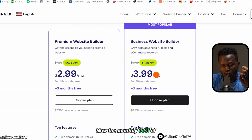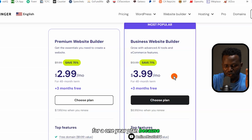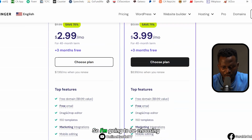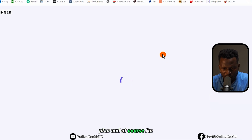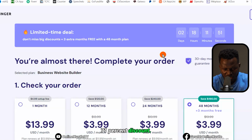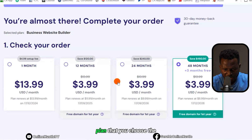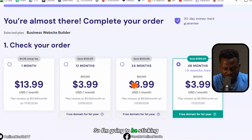Now, the monthly cost of this plan is $3.99, but I would encourage you guys to go for a 1-year plan because that way you actually get to save a lot more than just 71%. So I'm going to be choosing this plan right now. So I'm going to hit choose plan, and of course you're going to be getting about 71% discount. So I'm going to be choosing this 12 months plan. You know, so the higher plan that you choose, the more reduction you get in terms of discount. So I'm going to be sticking with 12.